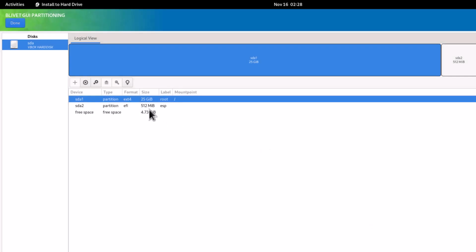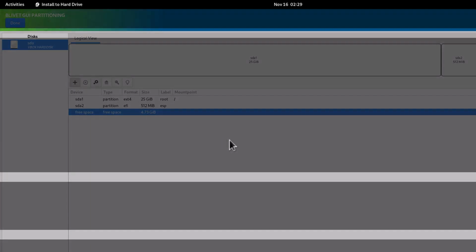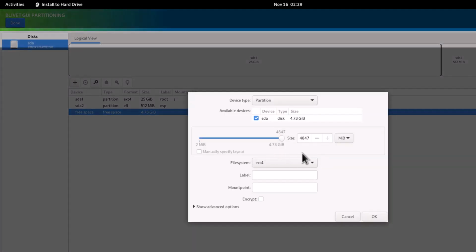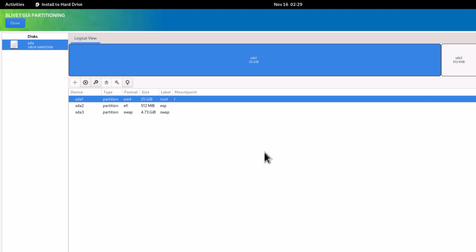Okay, so this is the EFI partition. The third, I need a swap partition. All the remaining space I'm giving to Linux swap, right? So I'm just giving the name swap. These three partitions you need to install the system, and after that you just click done.